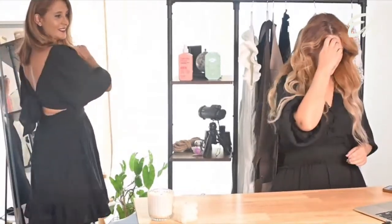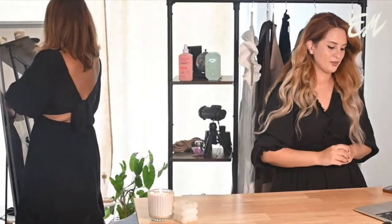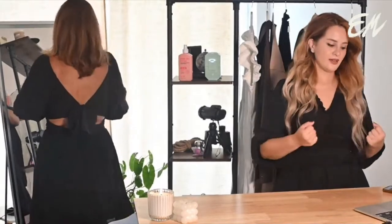Okay, look at this. There, you guys can see the beautiful back detail. It's so pretty. It actually ties up here, so that's really nice. You can adjust the back, tie it up tighter or looser, depending on what you find comfortable or flattering. It's really cute. I love the square neck. I love the puff sleeves. It's such a cute dress.